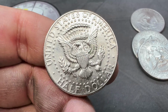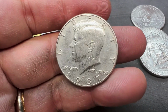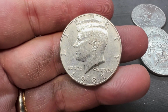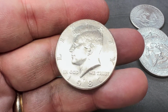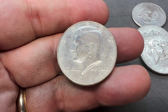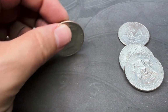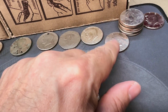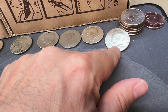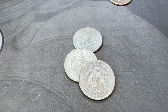Now, for those of you that don't know, this is kind of the mother of NIFCs, or not intended for circulation coins. The 1987 was not released into the public other than through mint sets. So this coin has no business being in a bankroll. So pretty cool. I'll put it up here with the rest of my NIFCs, even though that one's a little bit special. These I hang on to no matter the condition. A lot of the other NIFCs end up going back because they're not too valuable.